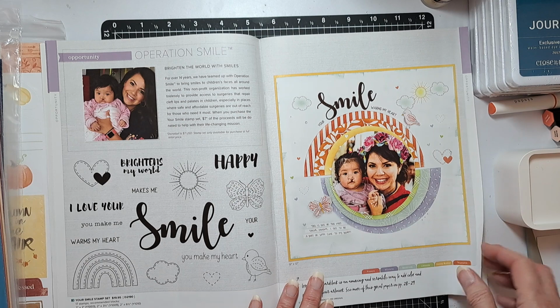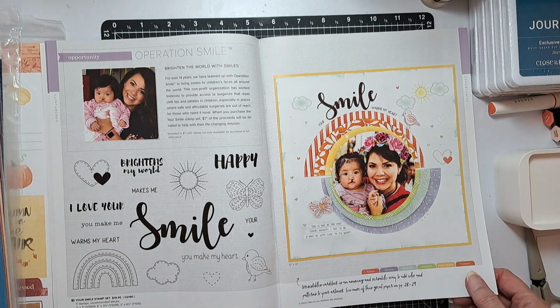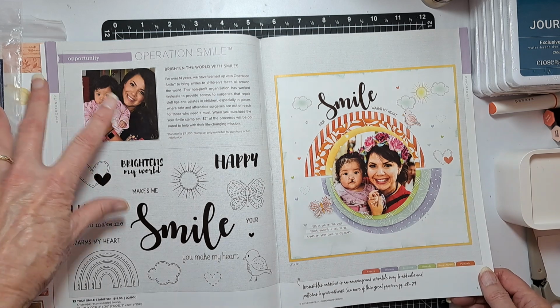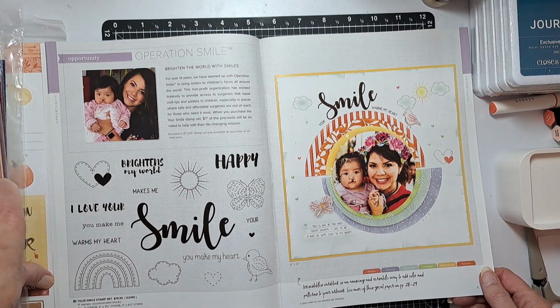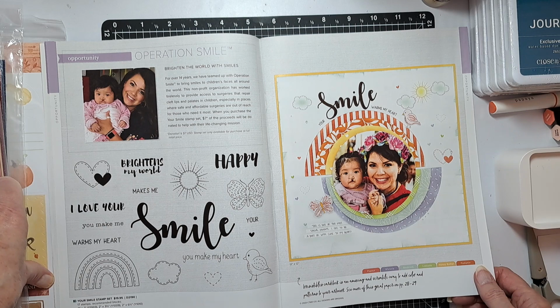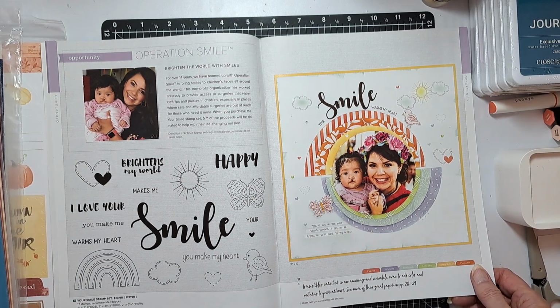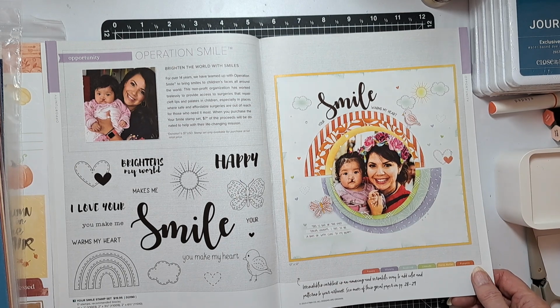Close to My Heart is a big supporter of Operation Smile. And over here is a layout that was made with the stamp set. This is Monica, our president, and she has gone to many of these Operation Smile opportunities to help.